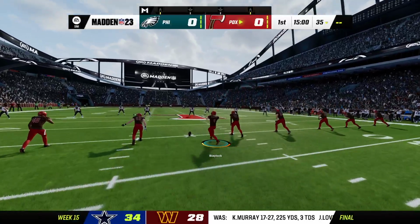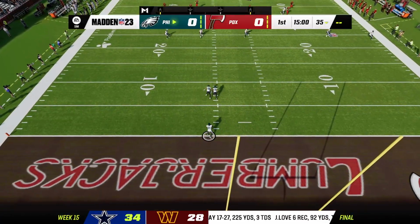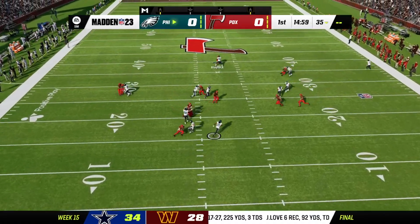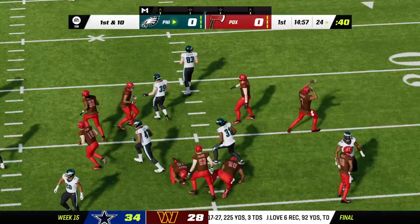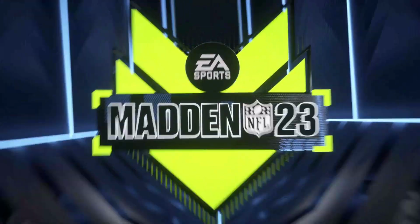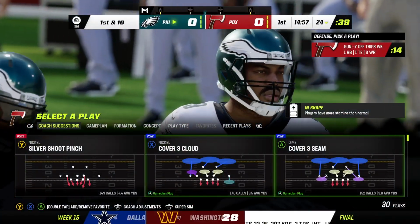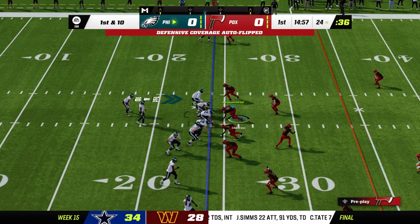Ball on the tee. We're set for football. And we are underway from the City of Roses. Taking it about the 1. Now Bush on the return. And he won't quite make it to the 25. So now here comes the Eagles offense as they get ready to take over. And they will be led out by the youngster, the rookie, their QB.